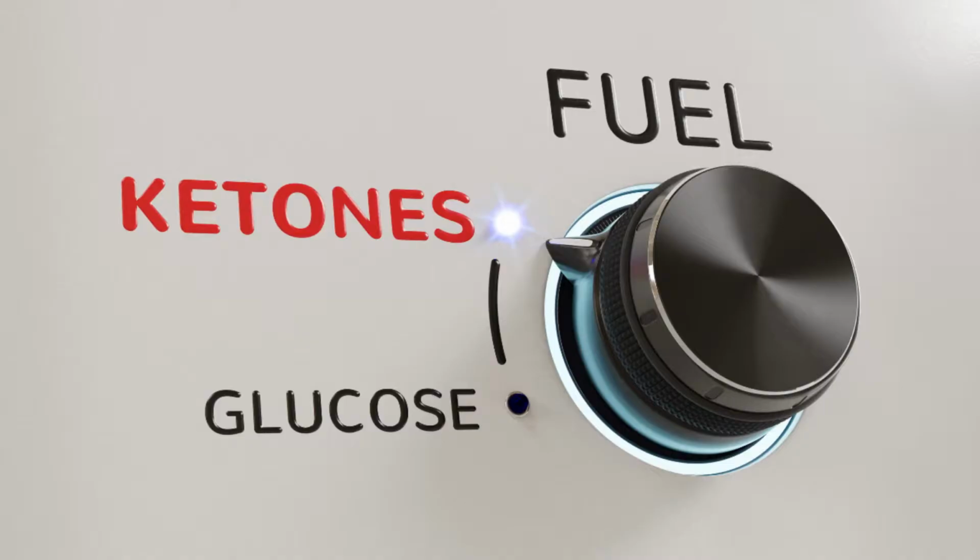First of all, what does it mean to be in ketosis? Well, when your body runs out of glycogen, your liver starts using fatty acids to produce energy in the form of ketone bodies. And you can actually measure these ketone bodies in your bloodstream. And to be officially in ketosis, your ketone level needs to be at least 0.5 mmol per liter.